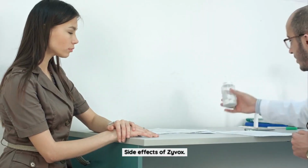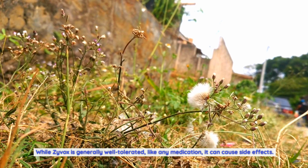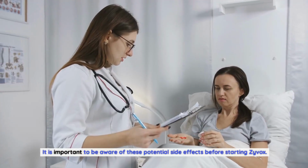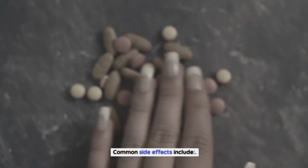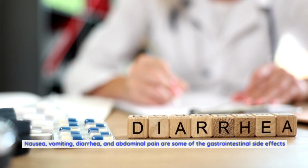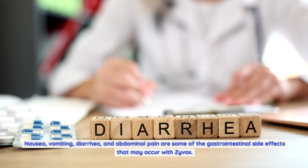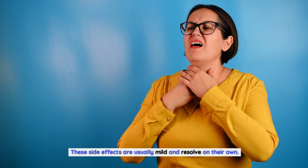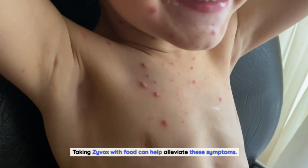Side effects of Zyvox. While Zyvox is generally well tolerated, like any medication, it can cause side effects. It is important to be aware of these potential side effects before starting Zyvox. Common side effects include gastrointestinal disturbances. Nausea, vomiting, diarrhea, and abdominal pain are some of the gastrointestinal side effects that may occur with Zyvox. These side effects are usually mild and resolve on their own. Taking Zyvox with food can help alleviate these symptoms.